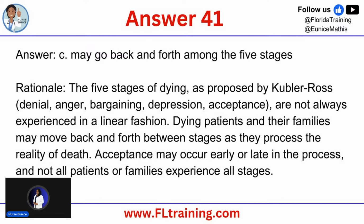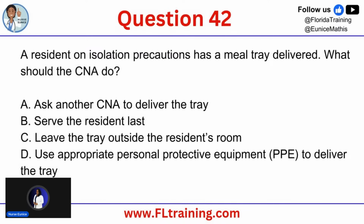So the 5 stages of dying: denial, anger, bargaining, depression, and acceptance are not always experienced in a linear fashion. Dying patients and their families may move back and forth between the stages as they process the reality of death. Acceptance may occur early or late in the process, and not all patients or family members experience all stages. Usually, if a patient or family member has accepted the fact that someone is dying, they will go ahead and consult hospice.